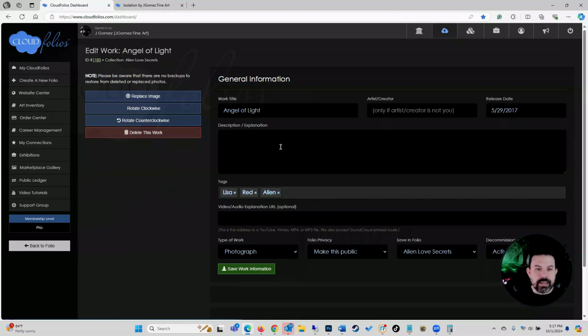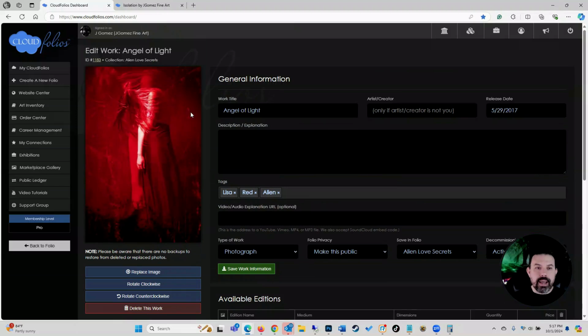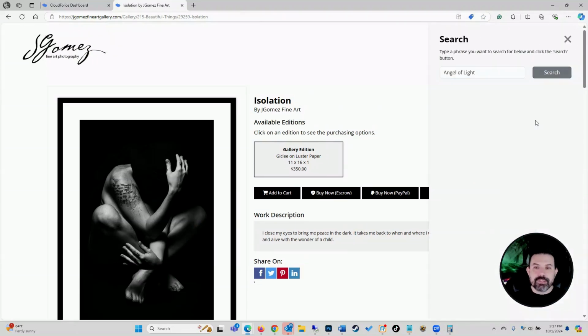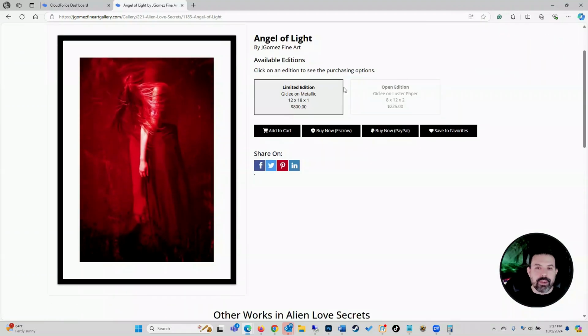Notice that I can click on the work itself and populate it with all my information, my pricing, and my edition information, and I can find that work on the site, because the moment I publish it within my catalog, it's automatically added to the site. So here, I'll search for the piece. There it is right there. And there it is for sale.